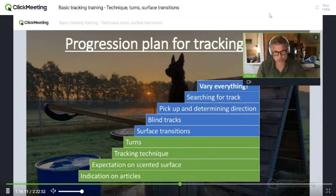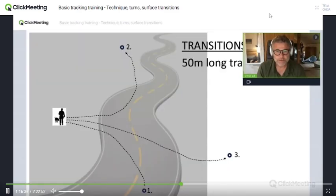So then it is time to work on surface transitions. And that is to a large extent also a matter of habits and, of course, the dog's expectations. We want the dog to have the expectation in the track and forward.